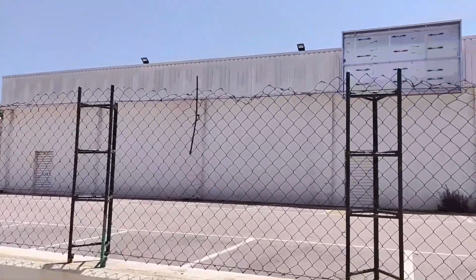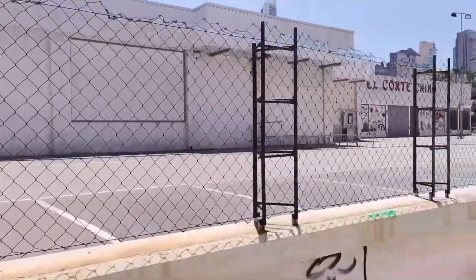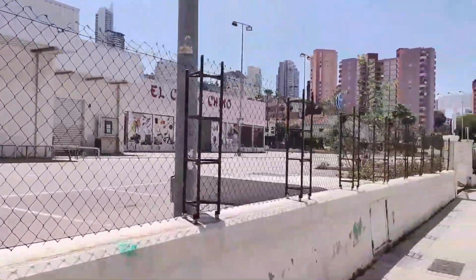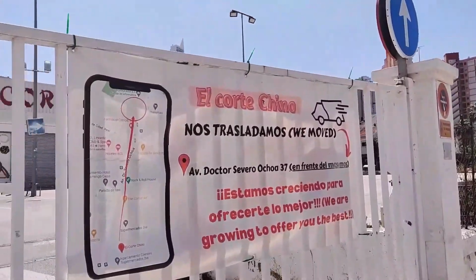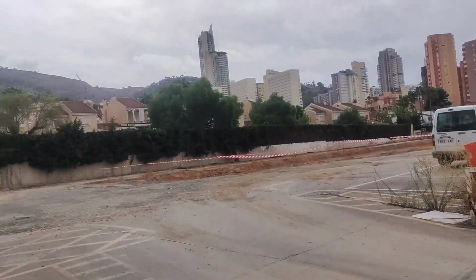Staying in the Rincon de Loix, we now head down to Avenida Dr. Severo Ochoa, which is one of the main busy thoroughfares in and out of this neighbourhood, and also packed with hotels, cabaret venues, bars and restaurants, including the well-known Corner Bar, where we see the large site that used to house both the Maxi Dia Superstore as well as the El Corte Chino Chinese shop, which sold everything and anything and a little bit more besides too.